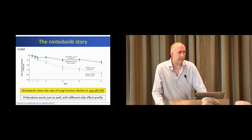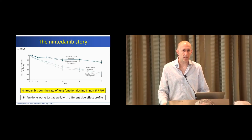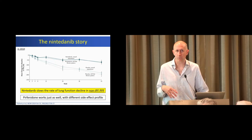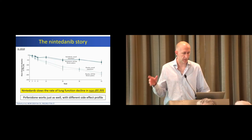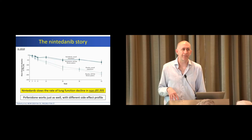So in 2018, to continue with the nintedanib story, the drug company, Boehringer Ingelheim, said, okay, it works in IPF. Other causes of pulmonary fibrosis have similar features, similar progression, so let's test it out in these other conditions as well, see what happens. And basically, they showed that nintedanib also slows the rate of lung function decline in non-IPF PPF. And sorry to Gail for using abbreviations, but that's the way that we label this in clinics. So patients with hypersensitivity pneumonitis or autoimmune conditions and so on, nintedanib works.